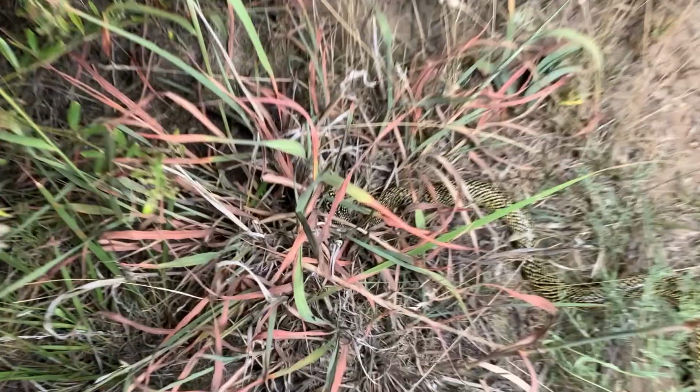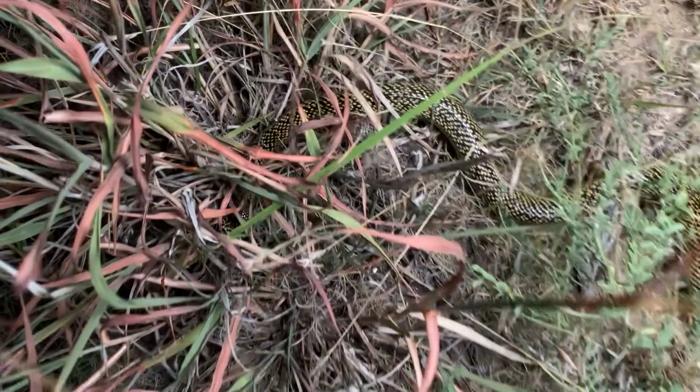I am about to hike about a quarter mile that way and release him so that he does not have to come near the road anymore, hopefully this year. He was headed this way, so I'm gonna move him over there, and we will keep moving.